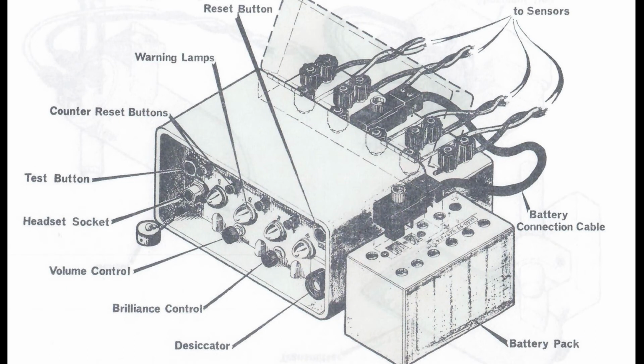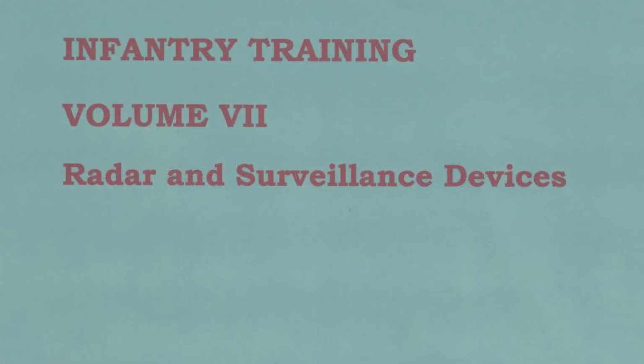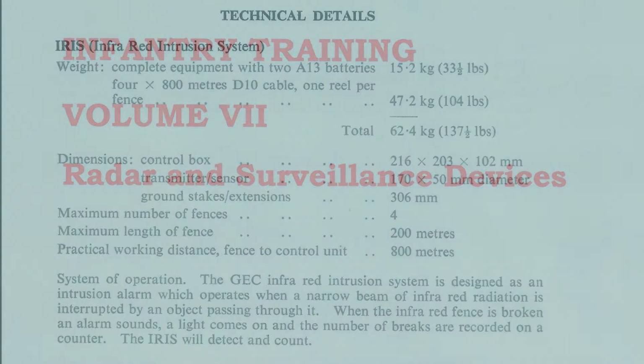IRIS can be used both during the day and at night time over ranges of 200 meters in average conditions. Even in snow, fog or tropical rain, a range of 50 meters may be obtained. Information on this equipment can also be found in the training booklet called Radar and Surveillance Devices Intrusion Alarms.